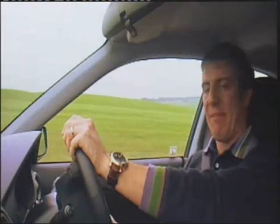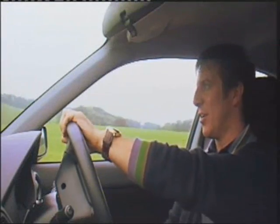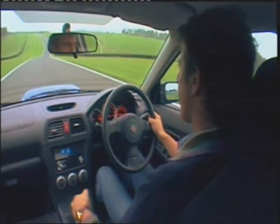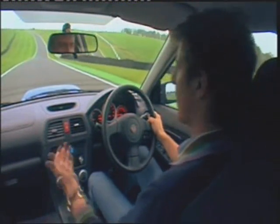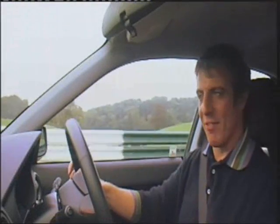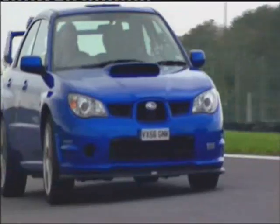Now, pretty much all highly tuned turbo cars have lots of lag, and this is very good. So let's give it a true on-road kind of test. Let's get 4th gear, 3,000 revs, and give it some. There's a little bit of lag there, but it's pretty good.